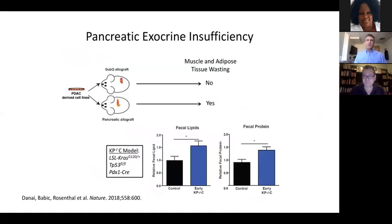But at the time, we really couldn't find any particular marker, at least taking a candidate approach, that seemed to explain this tissue wasting phenomenon that we were seeing in mice with early disease. And so Laura did an experiment that ended up pushing us in a direction to try to understand this further.